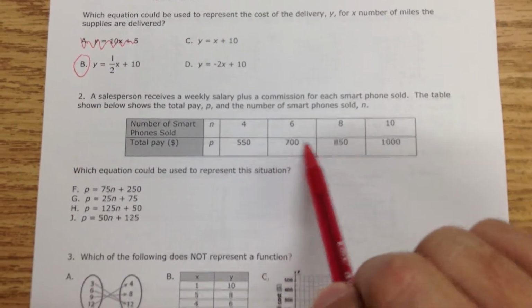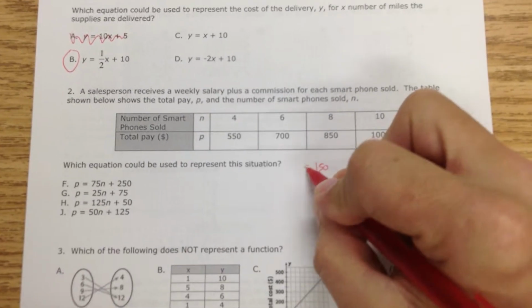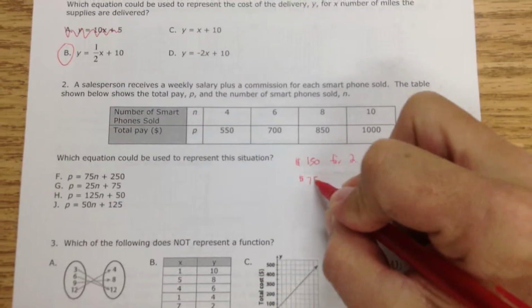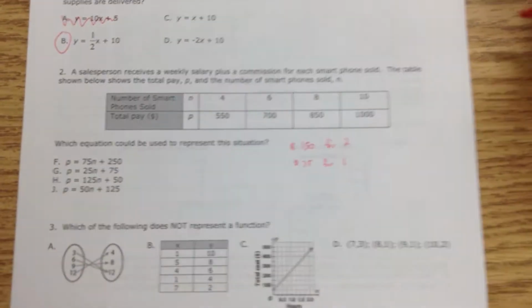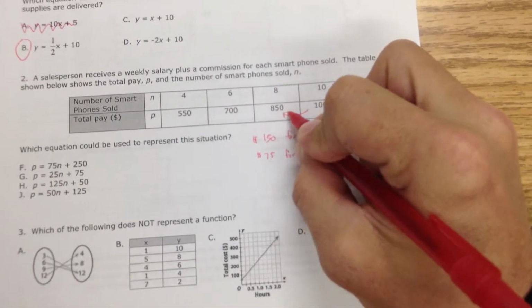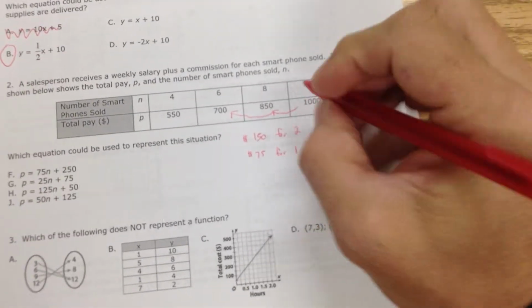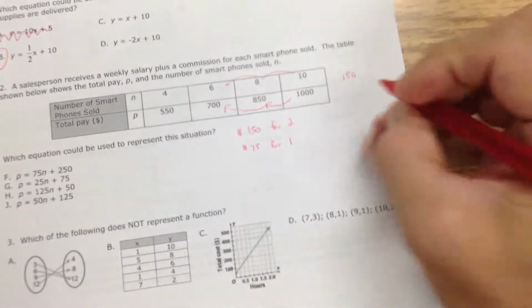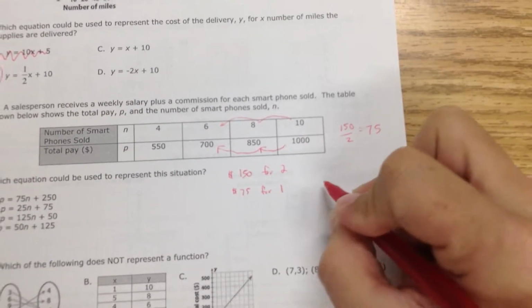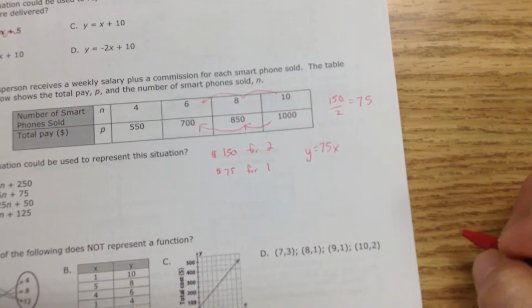So hopefully you can see that every 2 phones they sell is $150 more. Okay, which means every 1 phone they sell is $75. Okay, and we could also figure that out by doing the slope here, by working backwards. You can see that this is a change of 150. It's going down 150. This one's going down 2. So since they're both going the same direction, I have a positive slope of 75, so I should know that the equation starts out like this, 75x.